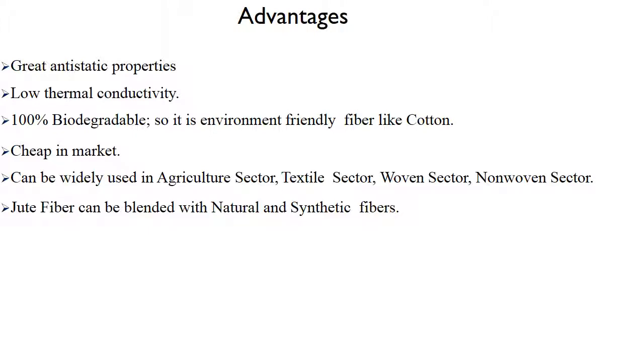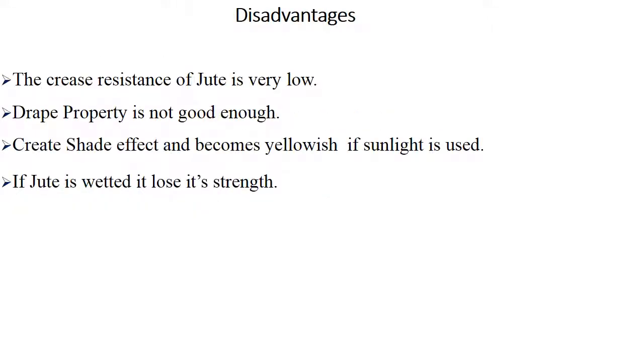Advantages of jute: greater anti-static property, low thermal conductivity, 100% biodegradable so environment friendly like cotton, cheap in market, can be widely used in agriculture sector, textile, woven and non-woven sector. Jute fiber can be blended with natural and synthetic fibers. Disadvantages: the crease resistance of jute is very low, drape property is not good enough, creates shade effect and becomes yellowish if exposed to sunlight. If jute is wetted, it loses its strength.